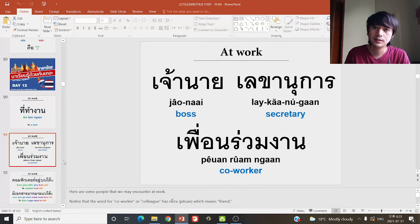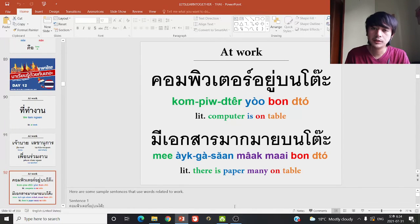Here are the usual people that we meet at work. The boss, เจ้านาย. The secretary, เลขานุการ. And the co-worker, เพื่อนร่วมงาน. So remember the word for employer in Thai, นายจ้าง. And employee is ลูกจ้าง. Okay, so let's move on. So here are sample sentences with words related to the things that we find at work. So the computer is on the table.